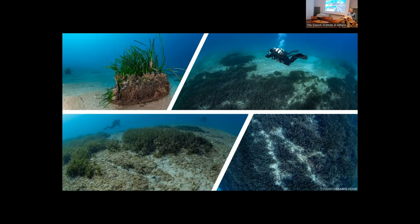And this is a conundrum. We have the Poseidon temple, perfectly restored and very carefully looked after, whereas the Poseidon seagrass underneath it is in this state. And this is a missed opportunity for co-management of this area, of course, and the same legacy.